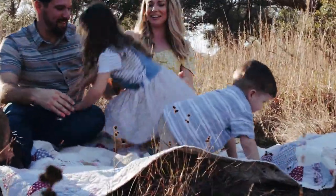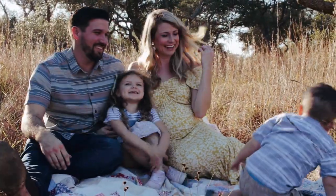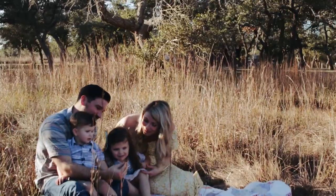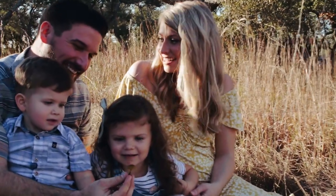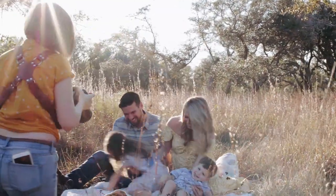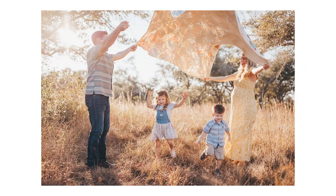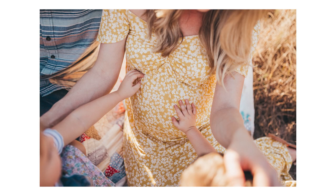Once we're sitting down, I don't put too much stress on making the kids sit perfectly right at first. I kind of let them get their bearings before we keep taking photos. You'll see that we found a mushroom. This mushroom was very, very popular during our session. Hank and Emma were just absolutely captivated by it. Now we're having a tickle party. These are some of my favorite photos from the whole session, and I just love how they turned out.